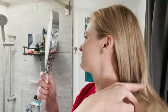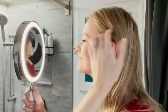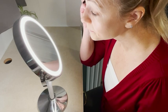My husband and I share a tiny little bathroom and we're always fighting for the mirror. So it's really nice to have the option to take this handheld mirror into the living room and do my makeup out here. Fami Homie did a really good job with making a solid mirror.